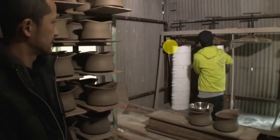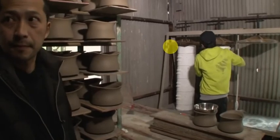Creating mold after mold, Mr. Mizutani gradually perfected the result.